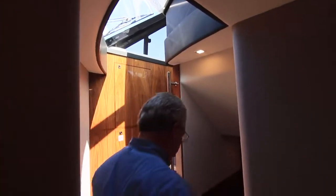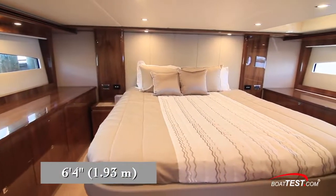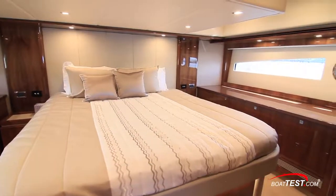Let's start with the master. The stateroom is full beam. We measured headroom of 6 feet 4 inches. The center mounted berth measured 6 feet 11 inches by 6 feet 5 inches.